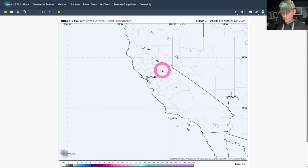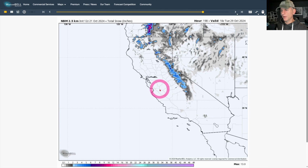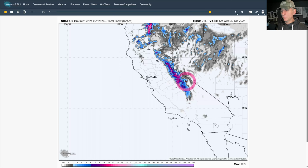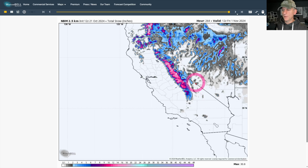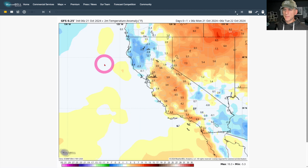Now, taking a look at total snow in inches as well as we get towards this time of year, I just want to scroll out here really quickly and show you way off into Fantasyland. It does show some snowfall. It's a substantial snowfall for the Sierra Nevada as we go way off towards the end of October and the early portion of November. Take that with a grain of salt, but we will be watching it.